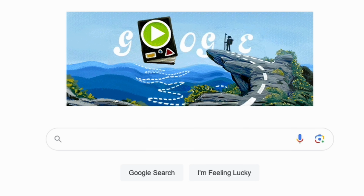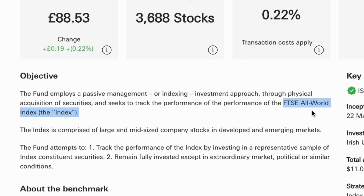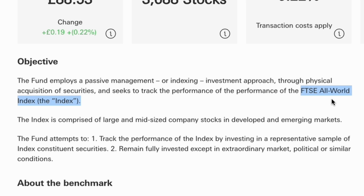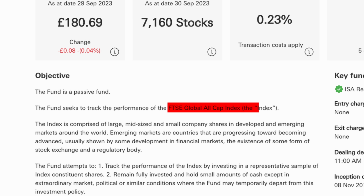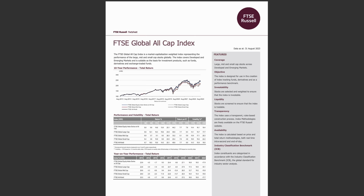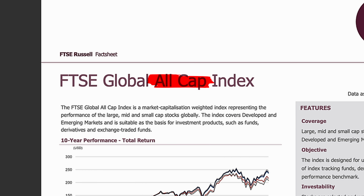I now want to look at the funds themselves and what they track in particular. Google search the name, look up the index it tracks, and then go take a look at what that index does. 3 of them track the same thing, the FTSE All World Index, and then this fund tracks the FTSE Global All Cap. So the question is, what is the difference and does that matter? If we look at what the indexes do broadly, we can see that the one major difference here is the inclusion of small cap companies. The all cap here relates to the fact that the fund includes companies of all sizes or all capitalizations.